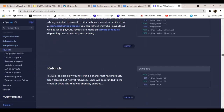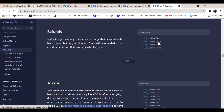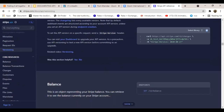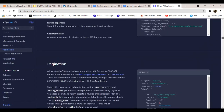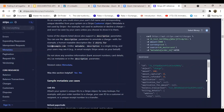So for example, look at the examples here, the different endpoints. You have the post request, you have the get request with the ID. They use scroll here, and you have examples of the response that you can get when you make that kind of request, like when you do this to charges. You have this kind of example.